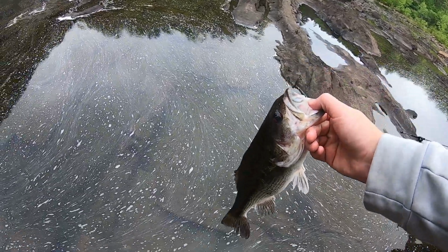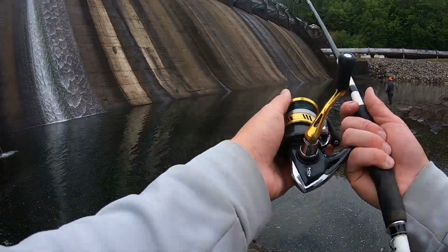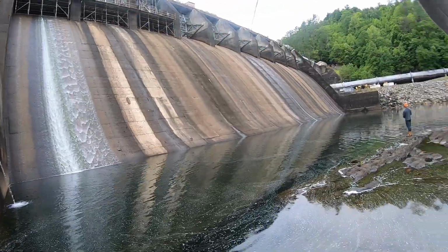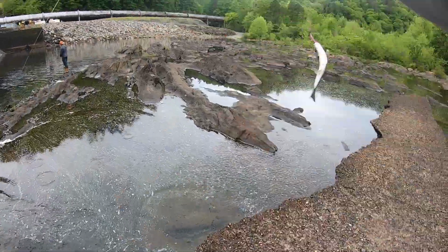All right, well, I'm gonna let this guy go in the shallow water. Hopefully not spook any other fish. There he goes. Yeah, that's a pretty solid fish. Definitely over a pound. I'm gonna cast back under this ledge. Yep. Oh my gosh, my next cast. Another one. A little smaller.